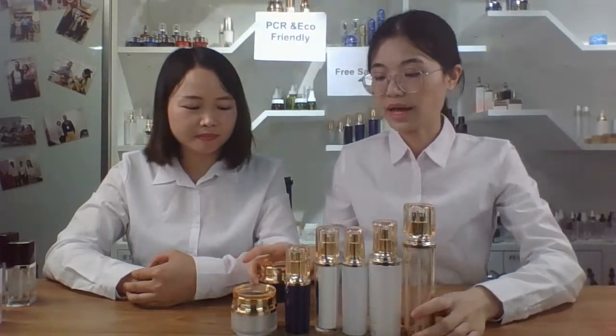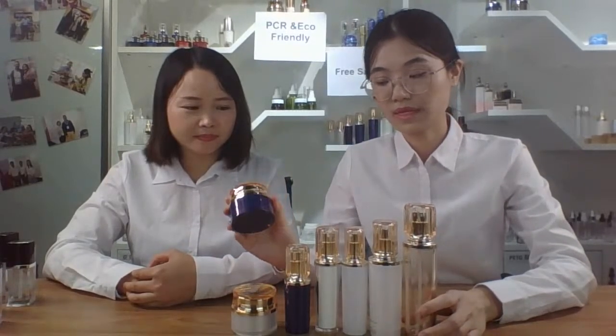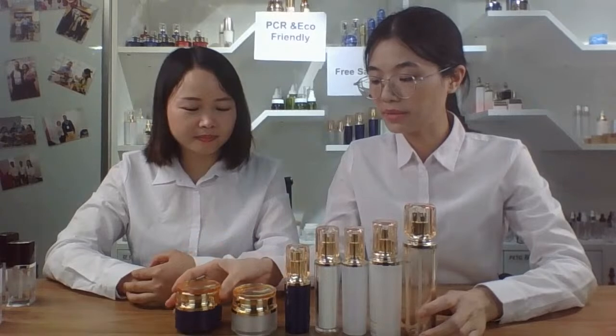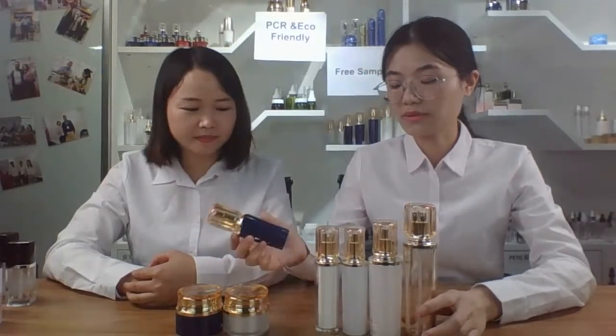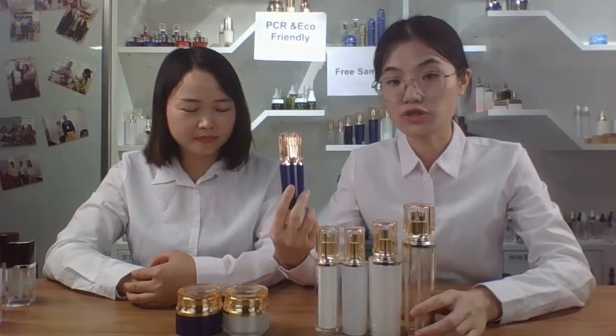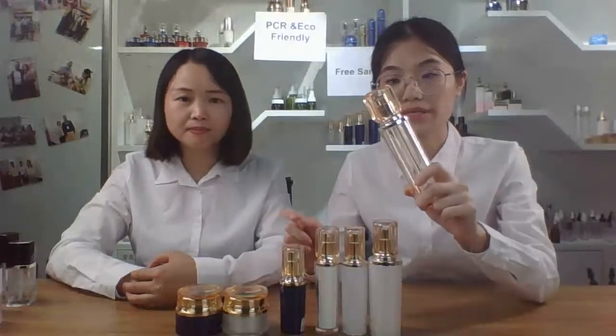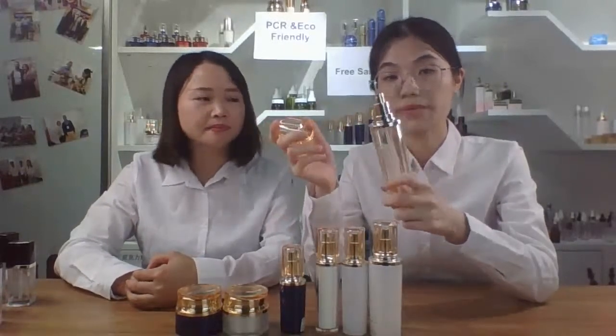Okay, this jar you can use for face creams or eye creams. The bottle with a lotion pump you can use for lotions or serums, and the bottle with the pump sprayer.